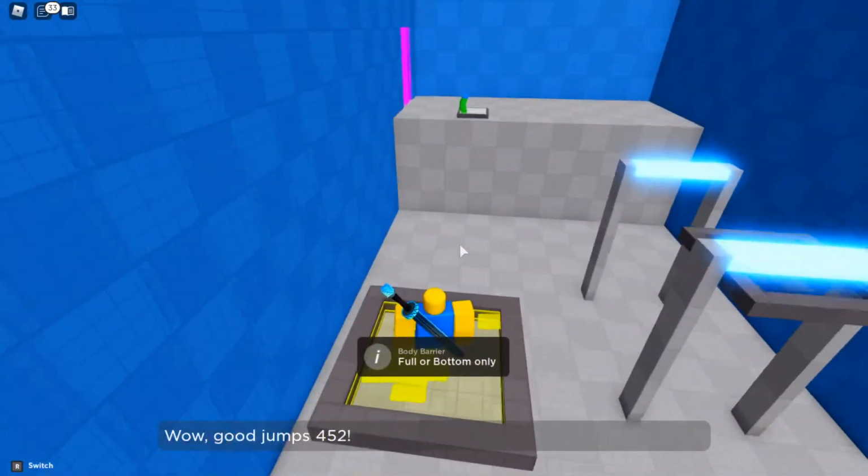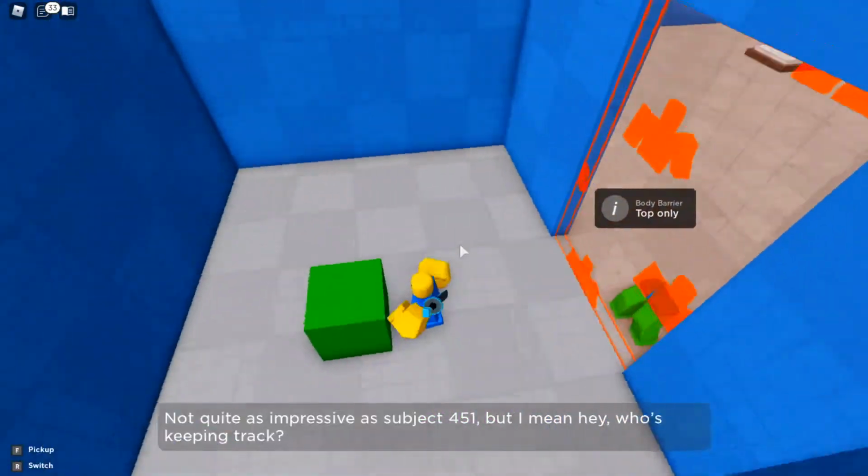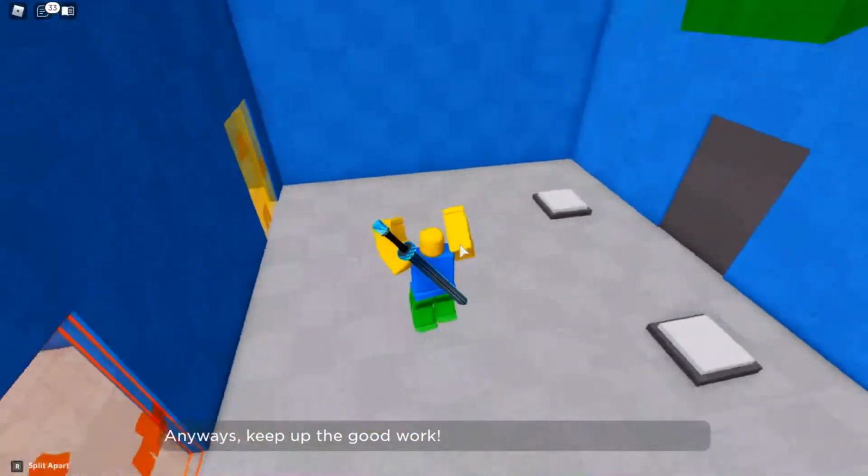Jumps 452. Not quite as impressive as subject 451, but I mean, hey, who's keeping track? Anyways, keep up the good work.